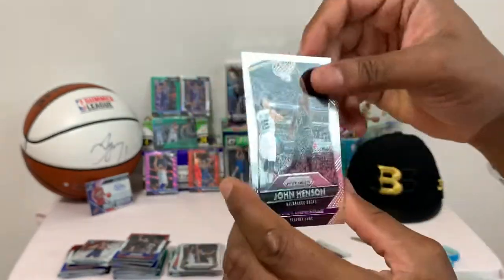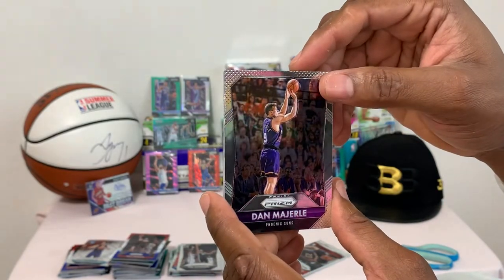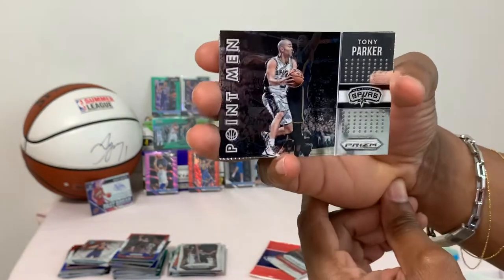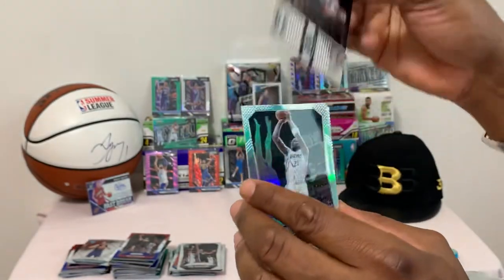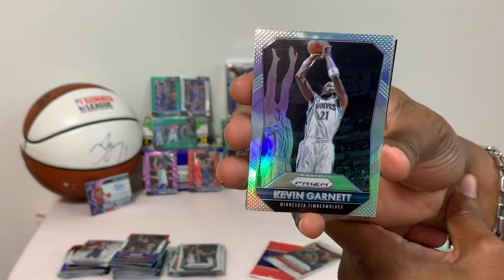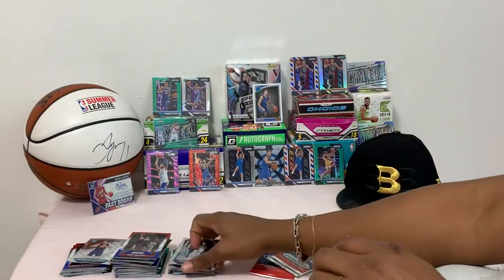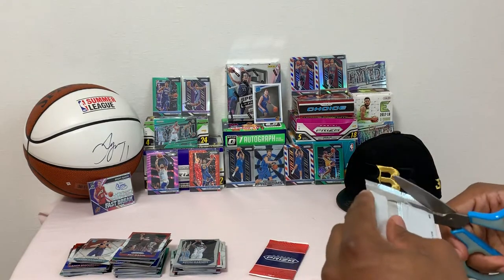Henson, John Henson. How do you pronounce his name? Molly. Tony Parker. Point man of Tony Parker. A Kevin Garnett Prizm. Nice. Nice card. Beautiful. KG was another great player who recently retired.